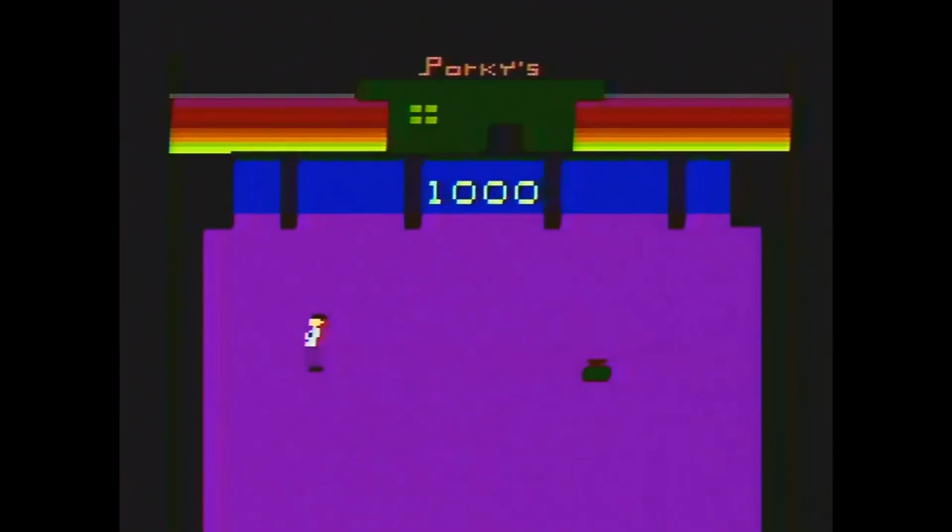Alright, the cartridge works right off the bat. And the reason why, oh, that's quite the loud game right there. What the hell is going on here? Let's see if I can turn the volume down low. Just a little bit.